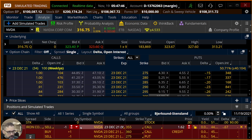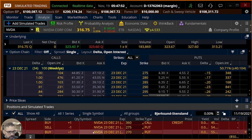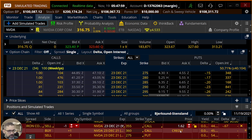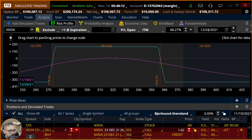That is your strangle. Buy the wings, $5 outside of that. So you buy the 360 call and you buy the 270 put for protection on either side. And you're getting a credit of $1.62, which is almost exactly that 1/3 of the width sweet spot. So good on you there, Mr. Preston.